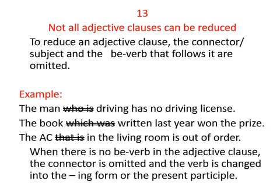They are omitted. طيب نشوف الجمل اللي عندنا دي. The man who is driving has no driving license. بشيل who is وهقول the man driving has no driving license. طيب the book which was written. The book written last year won the prize.